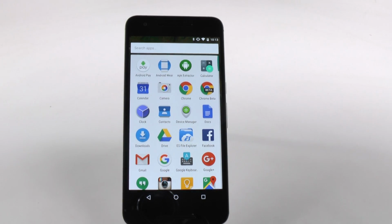It's simple and easy. If you don't really think Google is too accurate when doing their app suggestions, this is something you definitely would want to turn off.